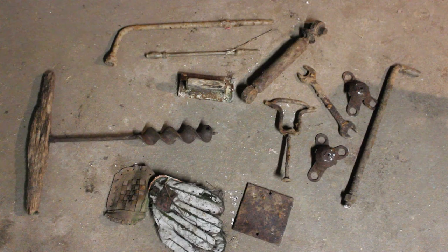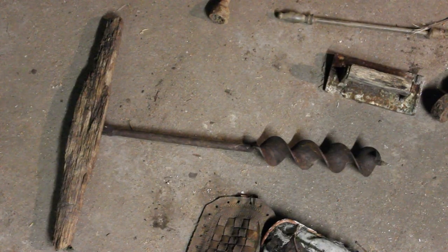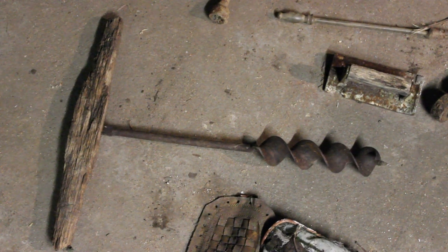I bet you can guess which my favorite is, right off the bat. This giant, ridiculous, awesome hand auger. It's so cool. I love it. I'm debating heavily whether I should restore, like make a new wood handle for it. That might be a fun project, and put it back into service. Also, at the same time, when am I ever going to use this? Who knows? If the grid goes down and we all have to resort back to hand tools again, hey, I'll have a giant hand auger. Either way, it's going to be on my wall.